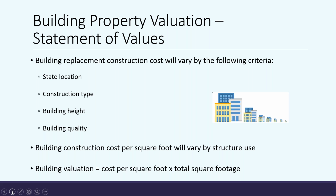And generally, I'm seeing anywhere between $115 a square foot to $240 a square foot. But again, like I said, it's going to vary by your state, the construction type, and things like that. So, you know, sometimes I get things that come in at $400 a square foot, and that raises a red flag to me. Why are you looking for such a high building limit?